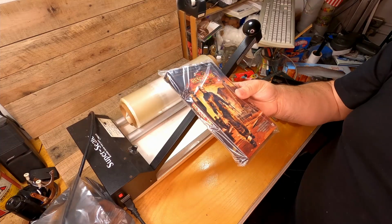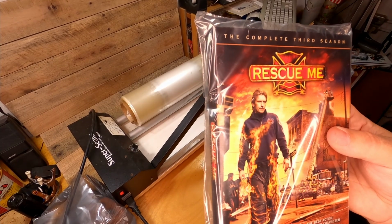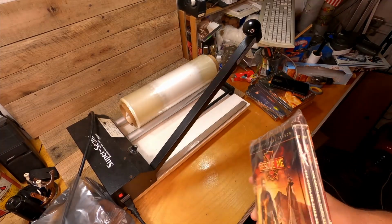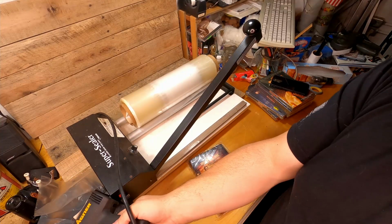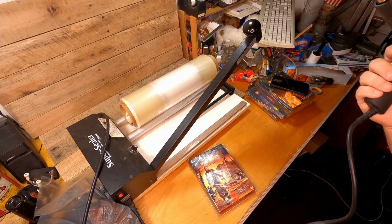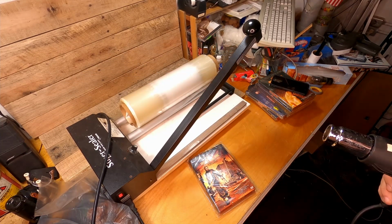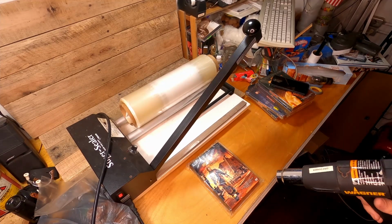What we want is now we're going to have to apply heat to it so that we can shrink it down, and that's what this process is all about. So I'm going to lay it right here where you can see it. For this process, you need a portable shrink wrap machine. They come in all different shapes and sizes, but what I have here is a Wagner heat gun, and this will actually apply heat to this, and it will shrink the packaging down. So let's watch this happen real quick.